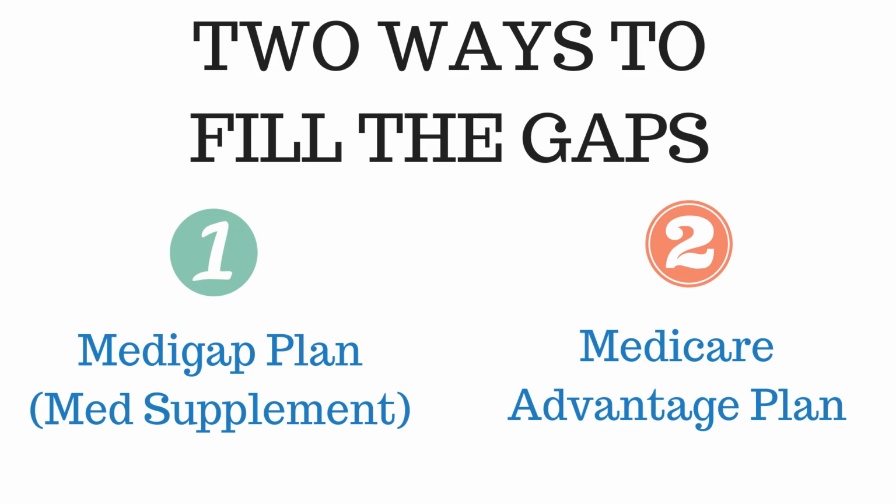There are two main ways that you can fill in the gaps in Medicare. These two choices are Medicare Supplements, which are also called Medigap plans, and Medicare Advantage plans, which are also called Part C plans. It's important to understand that these two types of coverage do not work together, so you will never have them both at the same time. You'll be choosing one or the other.